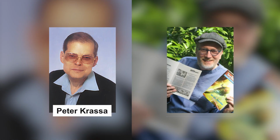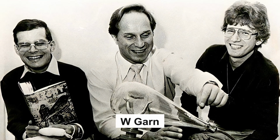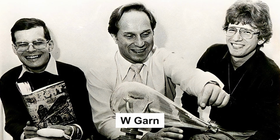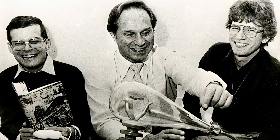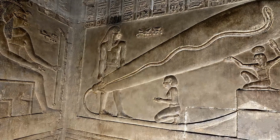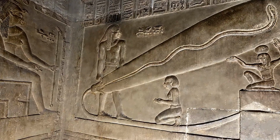Peter Krasser and Rainer Habeck, two Austrian authors, wrote a hypothesis that this artwork did prove that Egyptians used electricity, and this theory was tested by W. Garn, an engineer who made a replication of the device. But we must remember to read the hieroglyphs beside the carving, which give this a very different meaning.